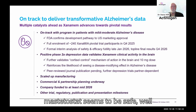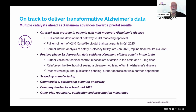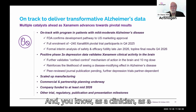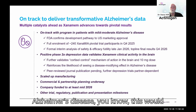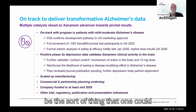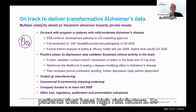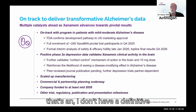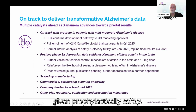Xanamem, emustadostat, seems to be safe, well tolerated. It's easy to take. It's once a day. There's no monitoring by MRI. So I think the question's a good one. And as a clinician, as a neurologist, which I practiced, taking care of patients with Alzheimer's disease, this would be the sort of thing that one could consider giving early in the course of the disease or to patients that have high risk factors. So I don't have a definitive answer, but certainly the profile of this medicine fits one that could be given prophylactically safely.